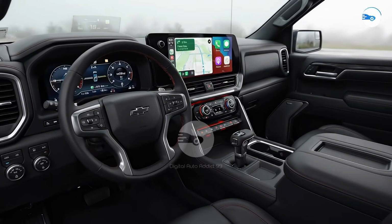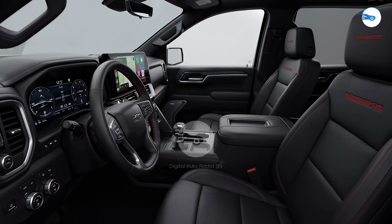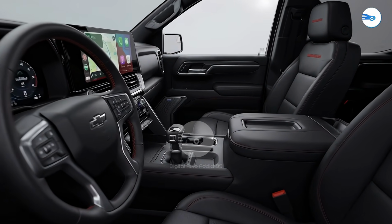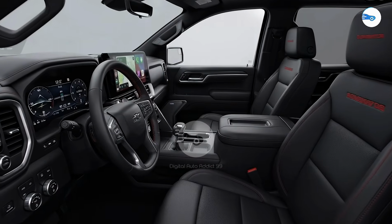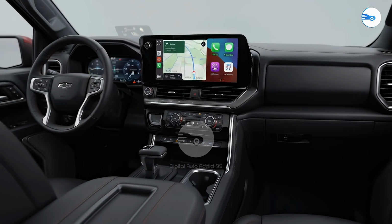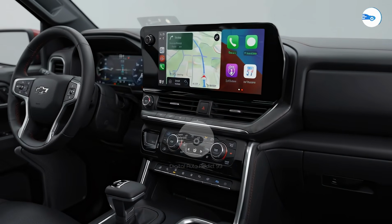The cabin on this Dominator is genuinely wild. You've got black leather everywhere with these aggressive red contrast stitching lines running across the seats, the steering wheel, even the door panels. The headrests are embroidered with Dominator in red, which, yeah, is a little on the nose, but honestly, in a truck this unhinged, it works.